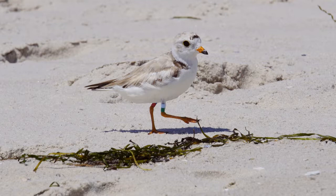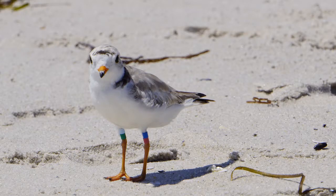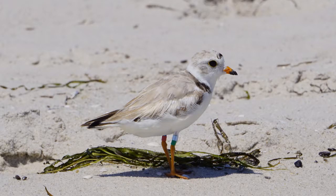This is a piping plover. That's why you have to walk on the rock jetty. They nest in the sandy area, in the dunes. So that's why you can't walk in there. It was worth it.